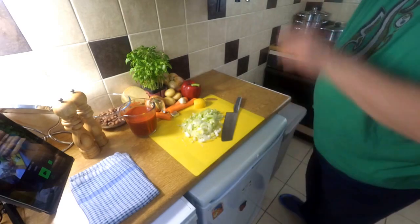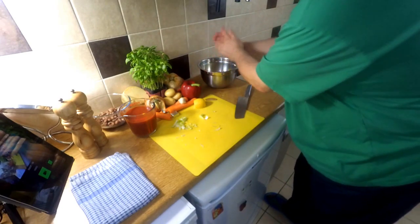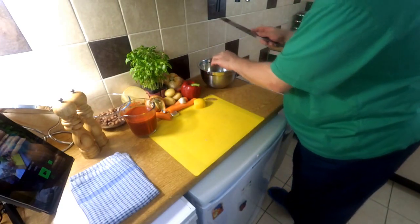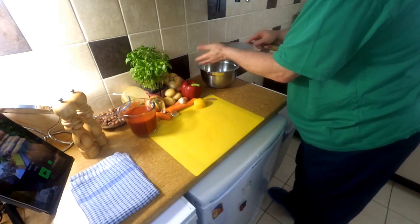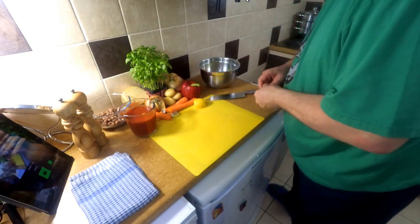So now we have the leeks, and leeks, as I said, are an aromatic. They impart an awful lot of delicious flavour into your food. I've won pie competitions with leek, cheese and potato pie, in which some of the viewers who know me will know just how good that is.